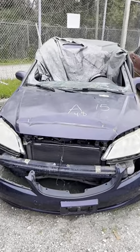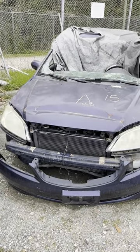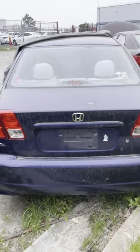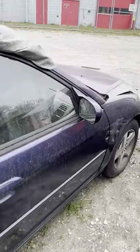Looks like somebody probably hit it with a sledgehammer or a baseball bat or something, but not as bad as this one. Lot number 15, the 2005 Honda Civic. This one here I have no key. Obviously you can see it has some front end damage. Windshield has been busted in. Let's see if I can just pull this up there for you. Come around to the rear. All right, and that is your Honda Civic.